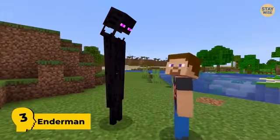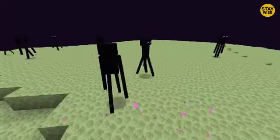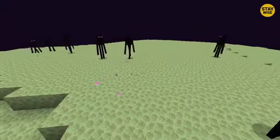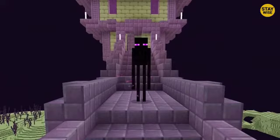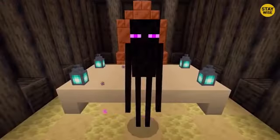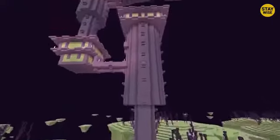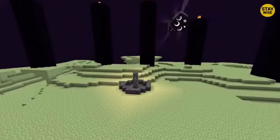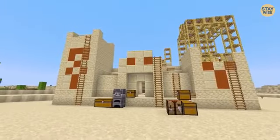Number 3. Endermen. Even though Endermen are one of the most common characters in Minecraft, they're also one of the scariest in the game. Many people have tried to find out why they're in the game and what they do, but nobody knows for sure. Endermen are tall and dark characters that look like Slenderman from Creepypasta. They can also pick up and put down blocks like players. They put that skill to bad use by stealing the blocks you use to create buildings.